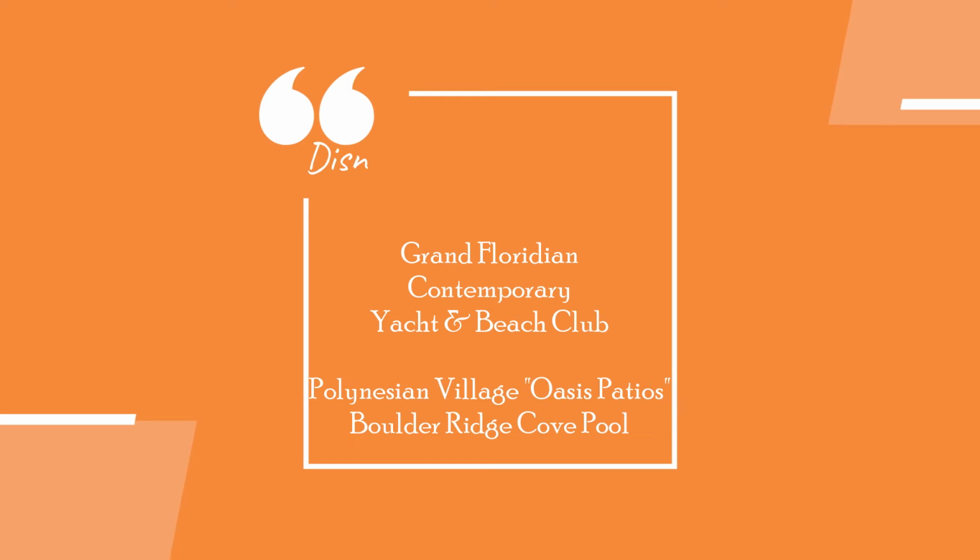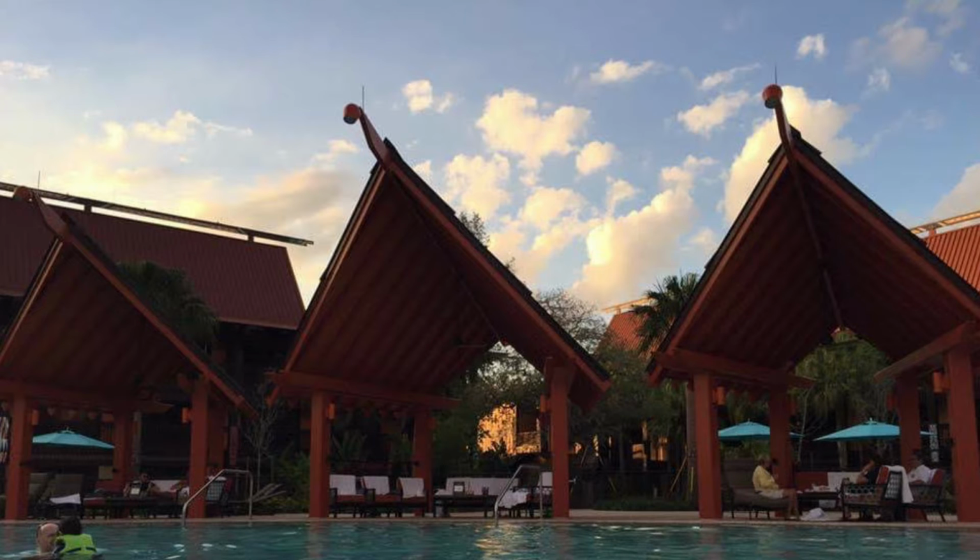Definitely the Contemporary does cabanas as well. I think they have three. But we have rented them at the Polynesian Village when it used to be the Volcano Pool. That was our first time ever. They no longer have the Volcano Pool. It's been renamed the Lava Pool, and they no longer have cabanas at their feature pool. They do have what's called Oasis Patios, and that is their so-called cheaper cabanas at the Oasis Pool, which is their garden pool.